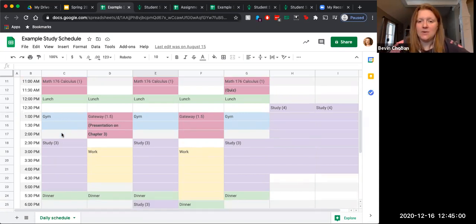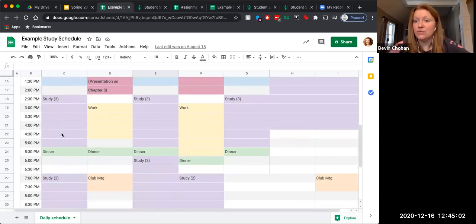In these study hours, this is where you're going to review for exams. You're going to start researching papers. You're going to review and maybe rewrite your notes from lecture. That was a really good way for me to remember everything that happened in lecture, was to take the notes I wrote originally and then rewrite them one more time.